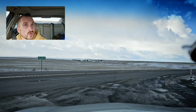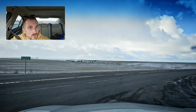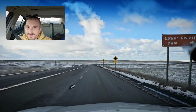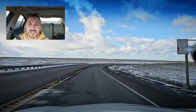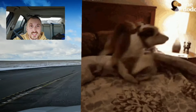We're gonna do a quick little zoom. That is by far my favorite thing about this car, when it gets the zoomies. It is fun.